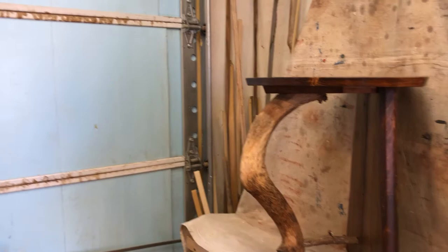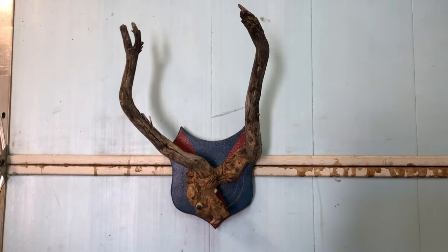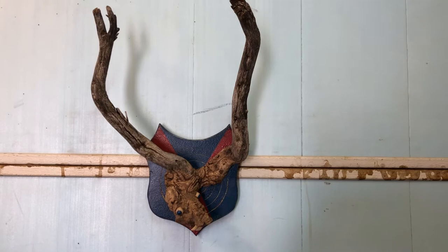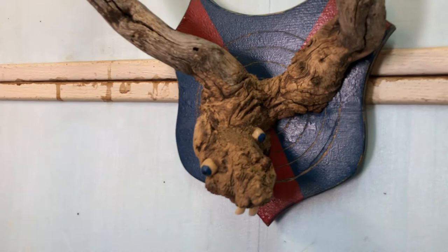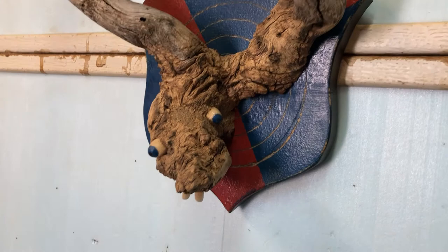Moving around now, this is another piece that I found on the property, which immediately made me think that it needed to have more personality. It definitely looked like a jackalope, which is what I call it. And I added the eyes, the walleyes, and the saber teeth. So it is a trophy of a very rare and I think extinct species called the walleyed saber-toothed jackalope. I had a lot of fun with that one.